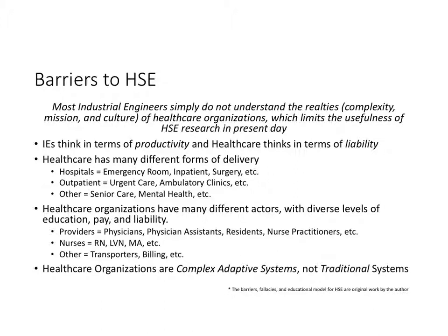I think that even people I know who are very seasoned industrial engineers still continue to treat a hospital like a manufacturing plant, where doctors are machines, patients are parts, and things should just flow around. Let's make this work. And they don't understand the complexity that goes on every single day, within the organization itself, the mission of a healthcare organization, and the culture.